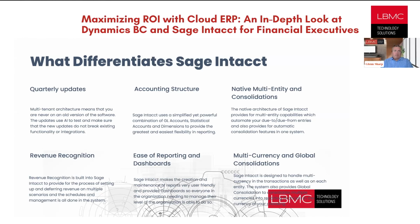as they improve the product. And the accounting structure, and I'll talk a little bit more about this one in just a moment. But Sage Intacct uses a simplified yet powerful combination of GL accounts, statistical accounts, and dimensions to provide the greatest and easiest flexibility in reporting. Native multi-entity and consolidations. This is something that takes some organizations a lot of time to do, but Intacct kind of sets that up natively within the system to allow it to have multi-entities. Then it kind of handles automatically those to-from transactions. And then if you do need to use consolidations as well, then it will help you consolidate those different entities together in multiple levels, if needed.